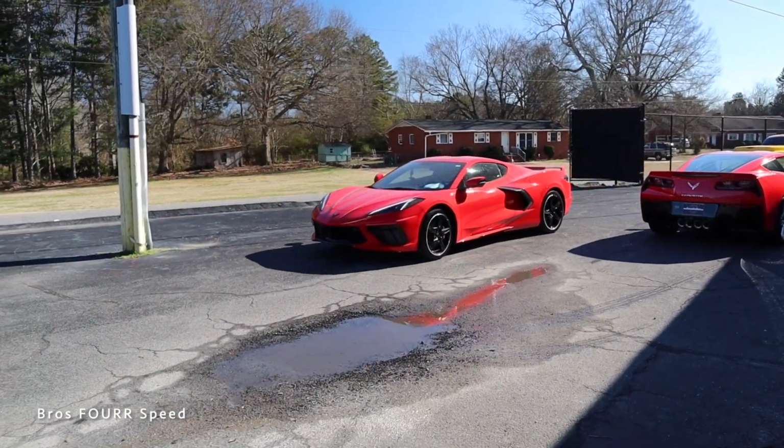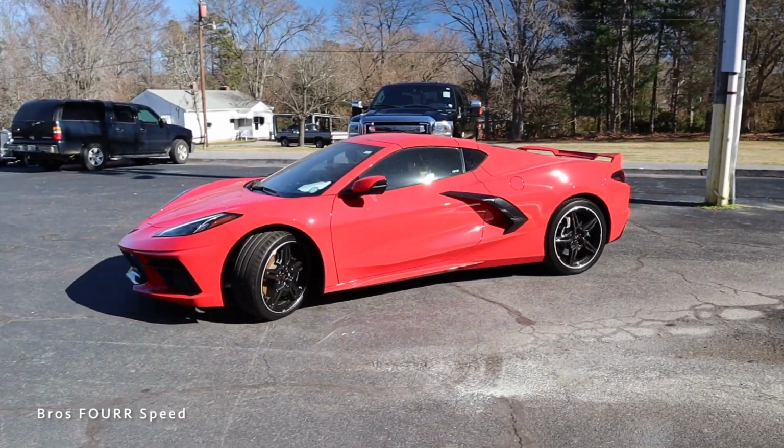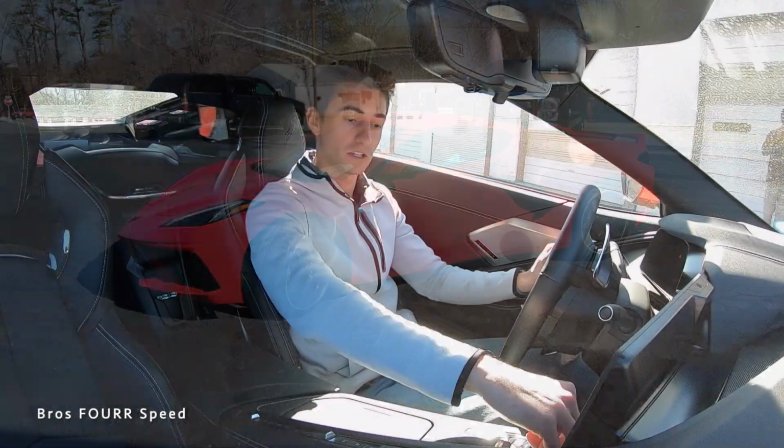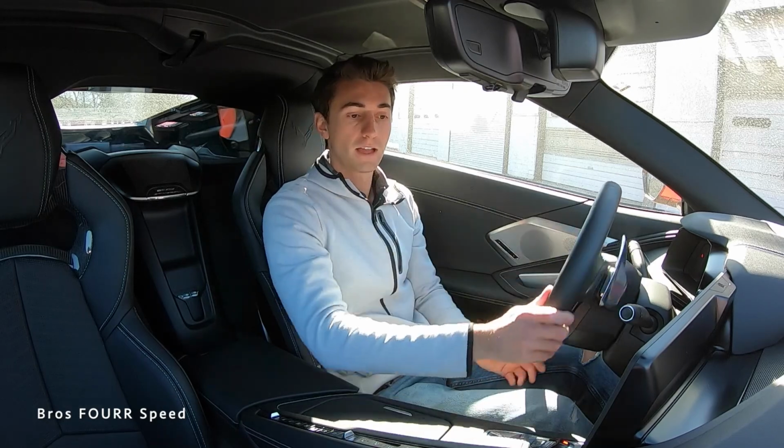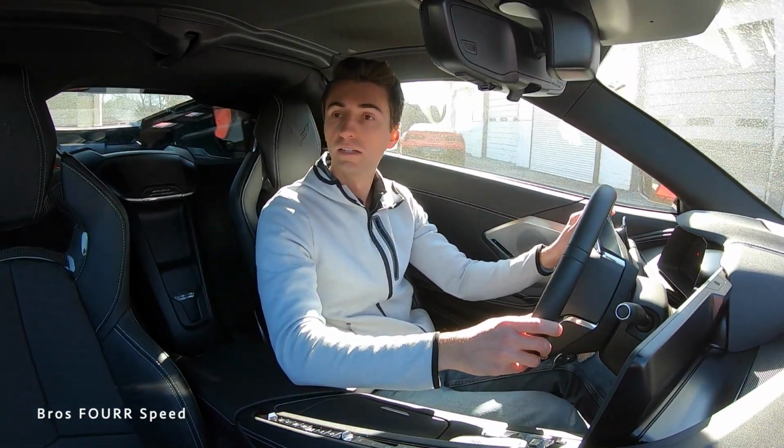So it'll be interesting to see how well this backs up. We will crank it and back it in. The gear selector is much different with these buttons. However, we have a ton of different camera views, so we can really dial that in.